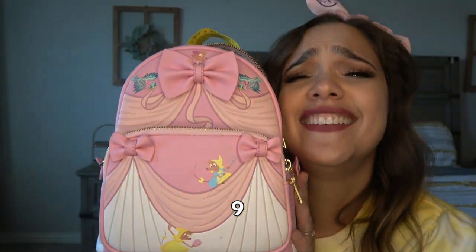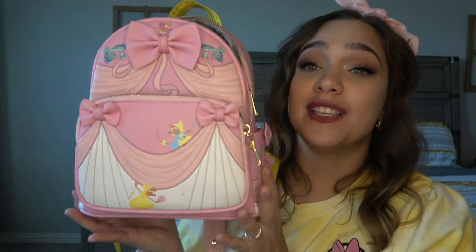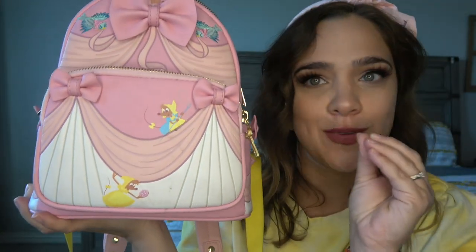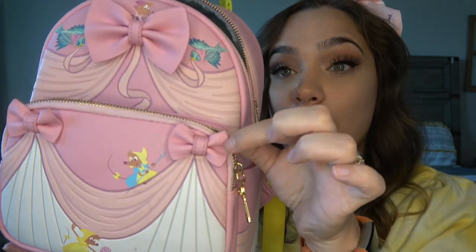Okay, my next pink bag. It's one of my favorites. It's my Cinderella pink dress bag. Every time I see this bag, it makes me so happy. This was my springtime bag this year, and again, it's dirty. I've got to clean it up. The white, you guys, it kills me. But these little bows are 3D.